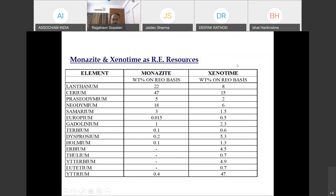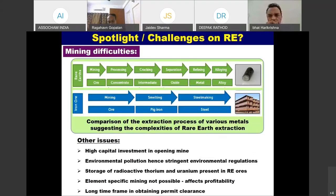Of course, this data is only to highlight one point, zero time, which I mentioned: if I look at gadolinium and dysprosium, gadolinium is also important for samarium-cobalt magnets, for temperature-compensated magnets for strategic applications. And dysprosium, which is needed for the electric vehicle program, you can see 5.38% on a REO basis. So we have to really explore getting this critical element for the electric vehicle program. I will tell you later why dysprosium is needed for the electric vehicle program.